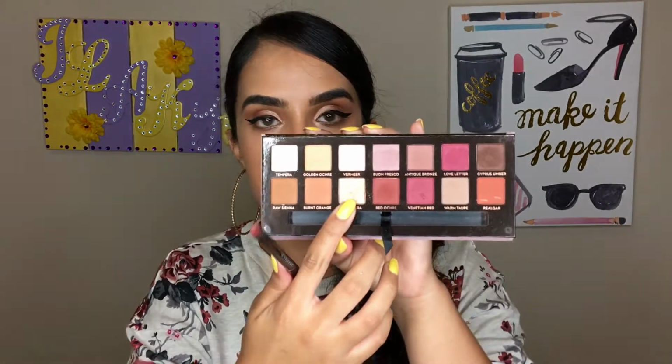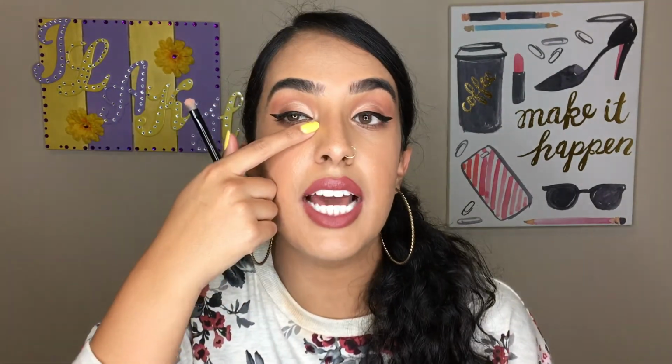And so I get this kind of gradient effect on my eye, and it just looks so beautiful because this color, it is a gold champagne color, but it's not an oh my god, bam in your face gold, which is good for some occasions. I do like a gold like that for some looks, but not every look. But I feel like this color Primavera is something that I can wear for any look because it just blends so smoothly onto my eye, and it just gives me that nice pretty blend that I love so much.